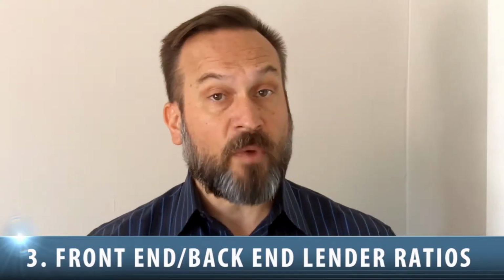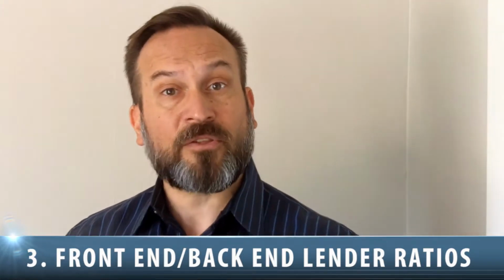And then you might have heard something called ratios, front-end ratios, back-end ratios. That's the third trick. Now, here's the thing. Lenders look for particular ratios. They look for front-end versus back-end ratios. Lenders typically don't like to see over 33% on a front-end ratio. That means if they look at your income and they look at the amount that the mortgage would be, then they don't like to see that over 33%.